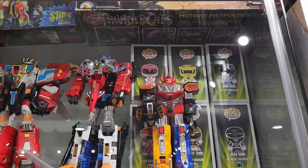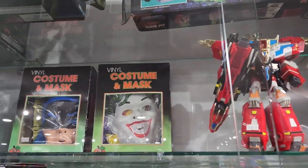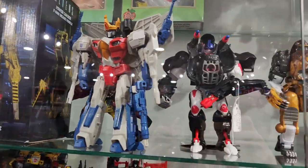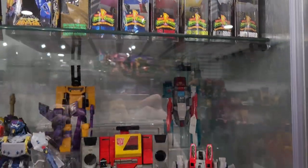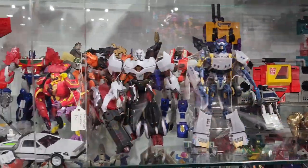Up top of the cases, though, they have random things like Power Rangers droids, we got costume masks, we just saw some of those Thundercats collectibles, we got the Power Loader from Aliens, what the heck? Yeah, some of these are really, really cool. Big Power Rangers selection here, which I appreciate. My younger self definitely would have appreciated it.